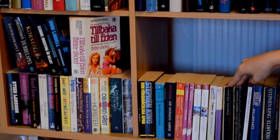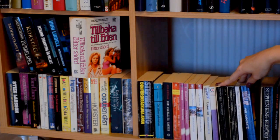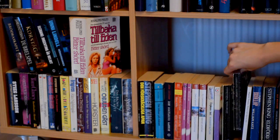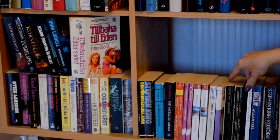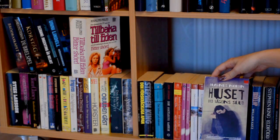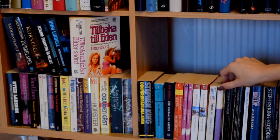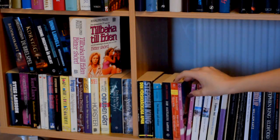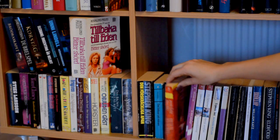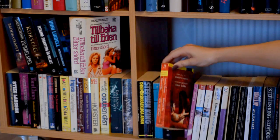If we move on, we can see that we have some more Stephen King. Some more Stephen King. These are read to death. You can see the spines are so broken. This is actually my book I wanted in a competition. It's by Magnus Lundin and it's called The House at the End of the Road. And I haven't actually read it. What is this? This is Miranda Lee. That's from my mom's book. This is Passion. I have no idea what that book is.